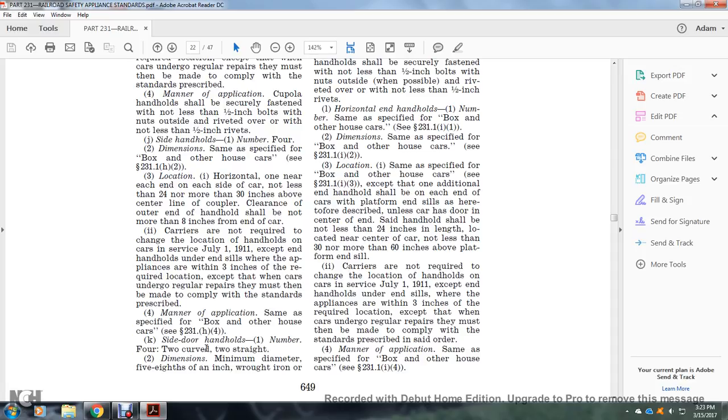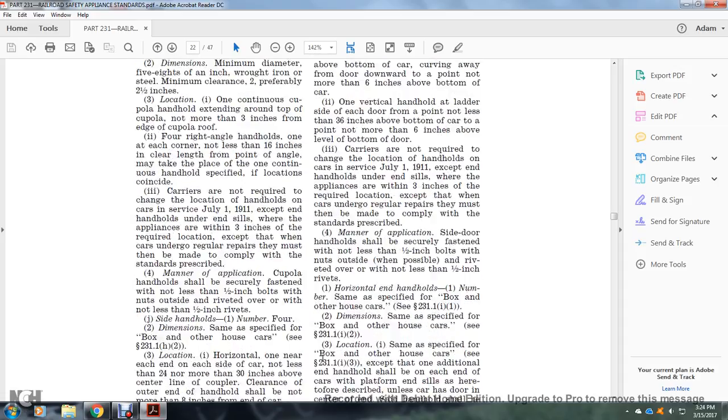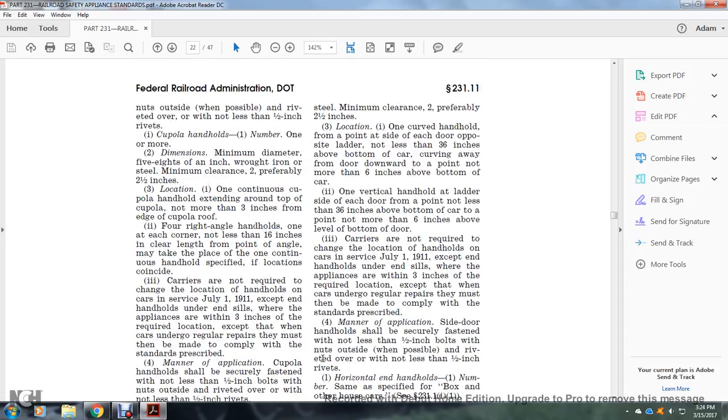Okay, side door handholds 1. Number 4, 2 curved, 2 straight. Dimension: minimum diameter 5/8 of an inch, raw iron or steel, minimum clearance 2, preferably 2.5 inches. 3. Location 1: curved handhold at the side of each door opposite the ladder, not less than 36 inches above the top of the car, curving away from the door downward to a point no more than 6 inches above the bottom of the car.